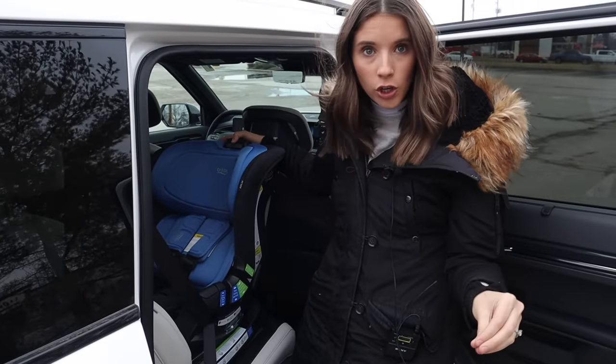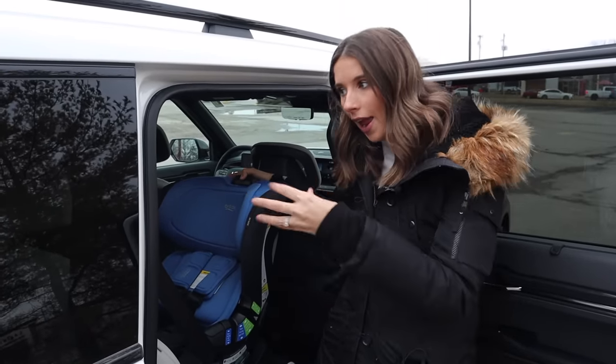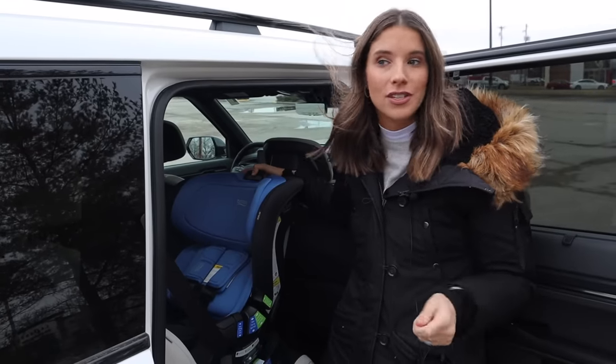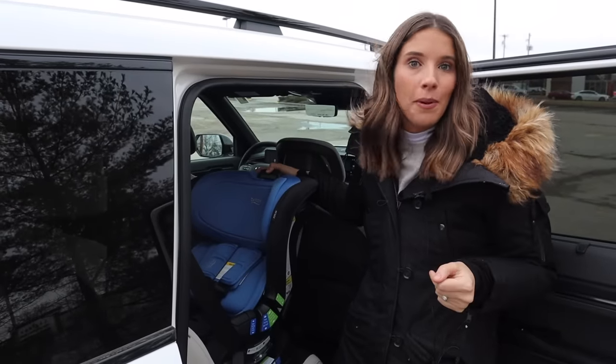All right, let's break down the hardware for the car seat setup in this Kia EV9. The captain seats and the two seats in the third row are all gonna have their own sets of lower anchors and tether anchors. That is impressive. That is just about the best that you could get.